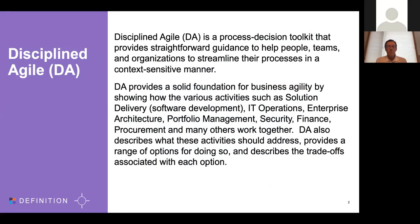I want to start with a definition of Disciplined Agile, and I'll just read this. Disciplined Agile is a process decision toolkit that provides straightforward guidance to help people, teams, and organizations streamline their processes in a context-sensitive manner. DA provides a solid foundation for business agility by showing how the various activities, such as solution delivery, IT operations, enterprise architecture, portfolio management, security, finance, procurement, and many others work together. DA also describes what these activities should address, provides a range of options for doing so, and describes the trade-offs associated with each option. So we call Disciplined Agile a toolkit of ideas to help customize the way of working your Agile in a way that makes sense for you.